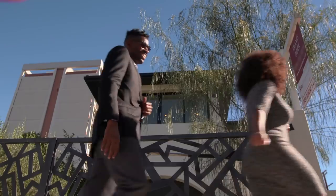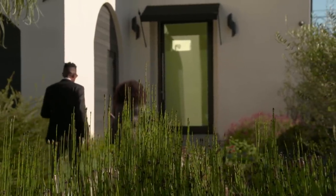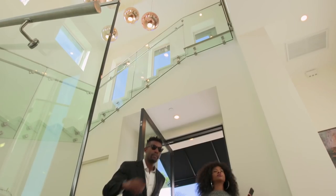Let's go see this house. These custom builds have top-of-the-line appliances, state-of-the-art security, but have the flexibility to go above and beyond for the client's specific needs.